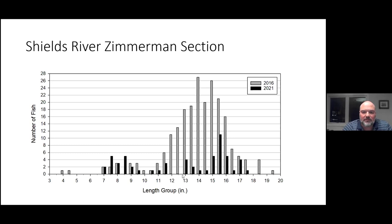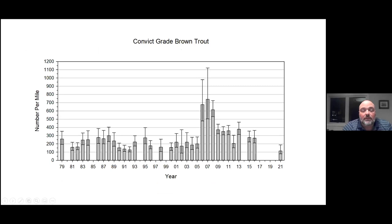Okay. Oh, this thing's moving around on me. Okay, there we go. So now we're looking at the downstream section on the Shields. Sorry. Okay, we're looking at the downstream section on the Shields.